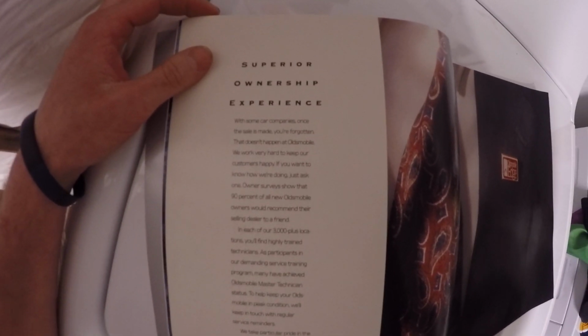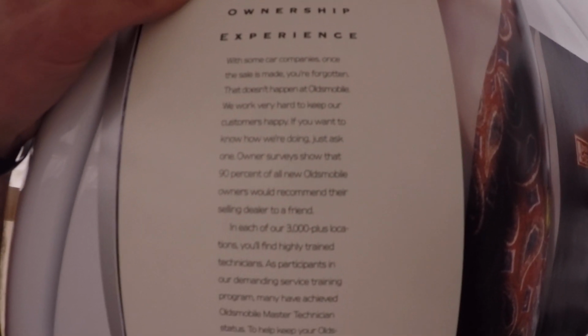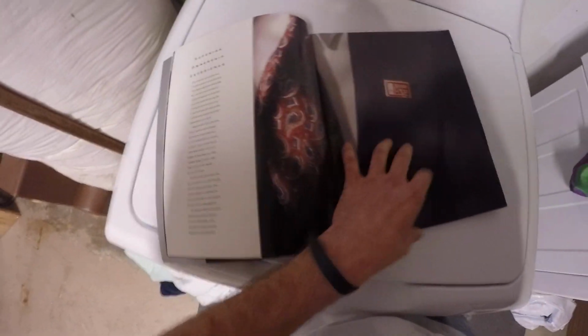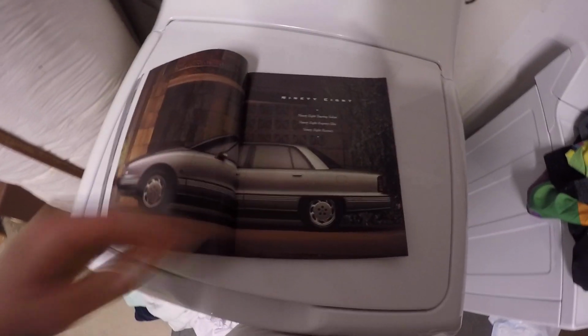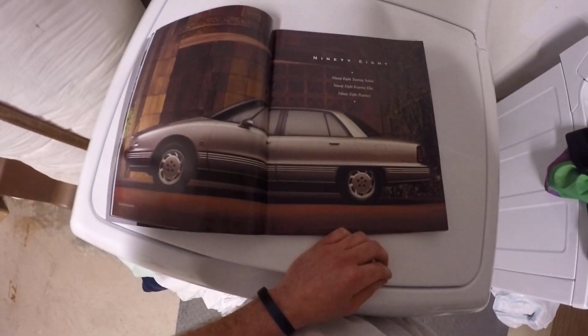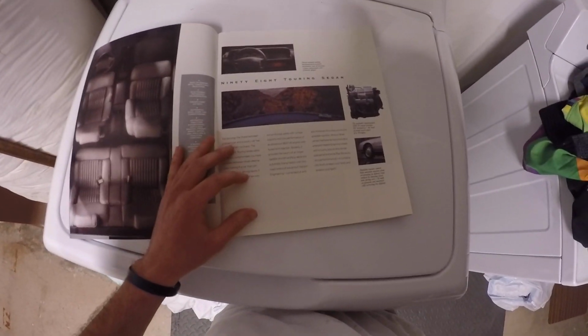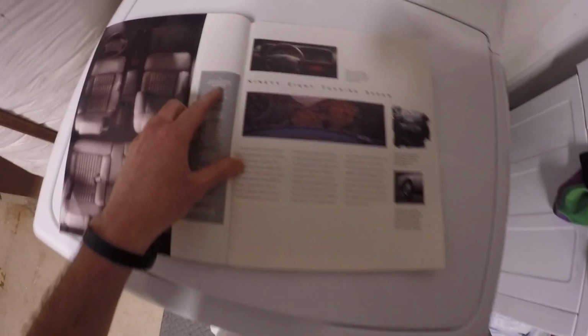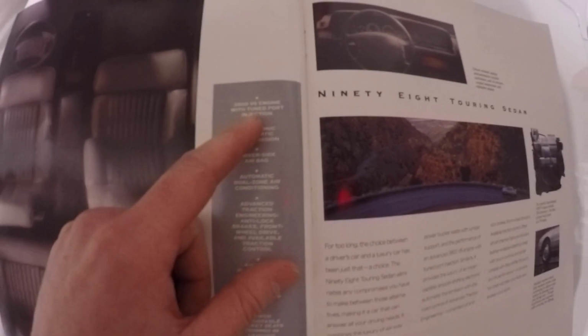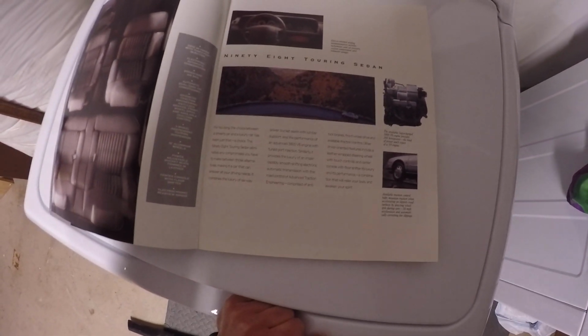Then you got the Oldsmobile Edge here. It shows you the benefits of owning an Oldsmobile compared to any other brand, what they offer. But here you go, you got yourself the 98 here, which is the top of the line Oldsmobile you could get. You could in fact get a supercharger on the 3800, which is a great motor. That's what they use in the Grand National. I believe this is a different series 3800, but still the 3800 nonetheless, which is a good motor.